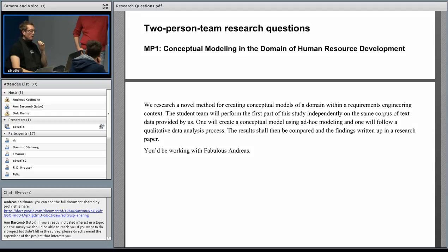So everything around this concept of using these qualitative research methods and applying them to software engineering, specifically maybe requirements engineering, modeling, that's something that I'm interested in. And if you have similar things in mind or think this is of general interest to you, come to me and we'll find a topic for you.